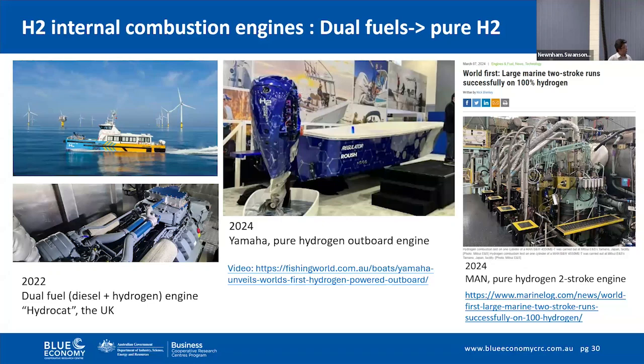And another very interesting thing is that in our case study, we only consider the fuel cells, but recently we are happy to see there are great progress in the development of internal combustion engine, 100% hydrogen-fueled internal combustion engine. Just 2 months ago in the US, Japanese Yamaha launched a pure hydrogen outboard engine for fishing boat. And just 6 days ago, AN announced that they successfully tested the first 100% hydrogen-fueled two-stroke engines. So if the ICE, internal combustion engines, can become available, I think it's a game changer for the industry, because we don't need to change our ship operation habits. We don't need to change anything, just change the fuel.